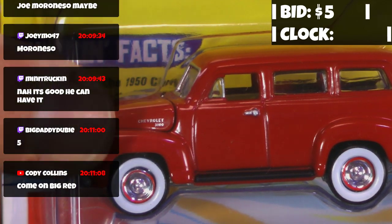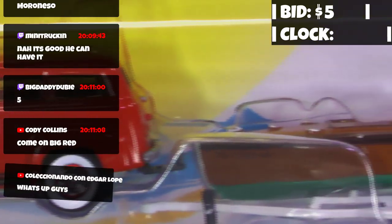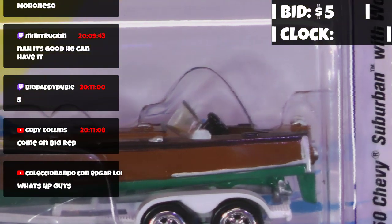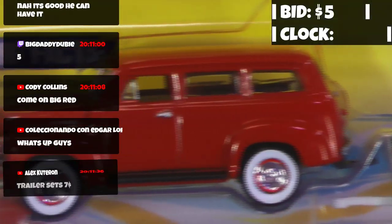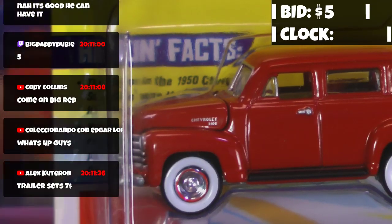Who wants it? Now, let me tell you something. Street value on this is way more than five. Edgar Lopez, we're racing tonight. We're racing. Here we go. Wait till you see it. Trailer sets at seven.